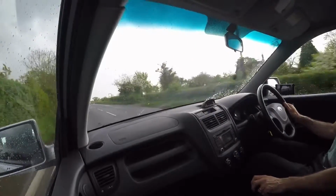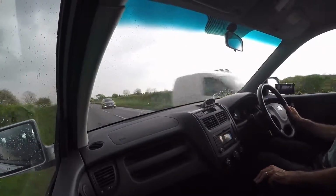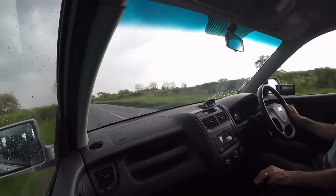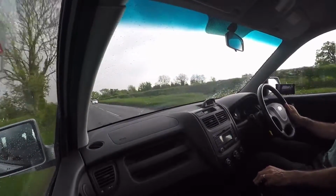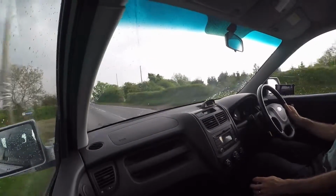But the engine starts on the button, very smooth, very quiet. There's no warning lights on the car at all. It idles beautifully, very evenly, and it pulls through its rev range very nicely indeed.